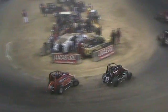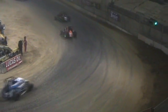Probably going to get serious here again as Loyette now already starting to catch up with lap traffic as he gets around Donnie Ray. Laps him. Loyette starts to get some lap cars between himself and some of the cars on back in the second and third positions.